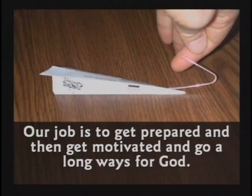Boy, there's a lot of people, Christians, God's children. Something's wrong. They're not willing. They're not available. I don't know what it is, but they don't get used, okay? What a shame. It was prepared. Somebody put some work into that to make that thing, and then it never got used. Our job is to get prepared and get motivated. How many have seen our super airplanes fly? We did that here last time. Those airplanes, we do them in Dinosaur Adventureland. You get prepared, and then you get motivated, and see how far you can go for the Lord.